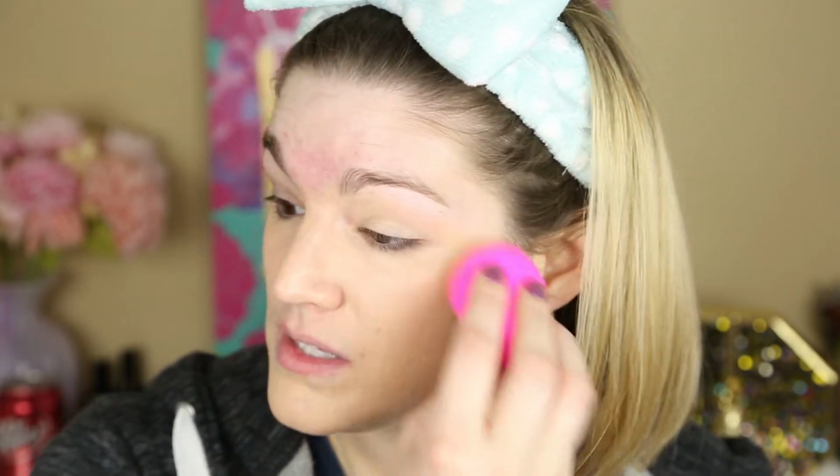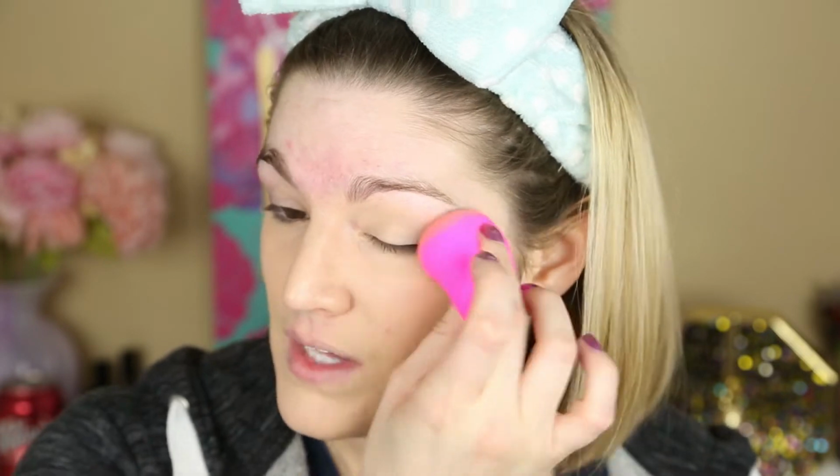This is some coverage, people. Just going to put this all over. Wow, okay. So that I put on this cheek, spread all the way to the other side of the face. And it is dark, but it's not unbearably dark, and it's a little yellow too. But I think once I get everything on, this is gonna look okay for testing anyways.